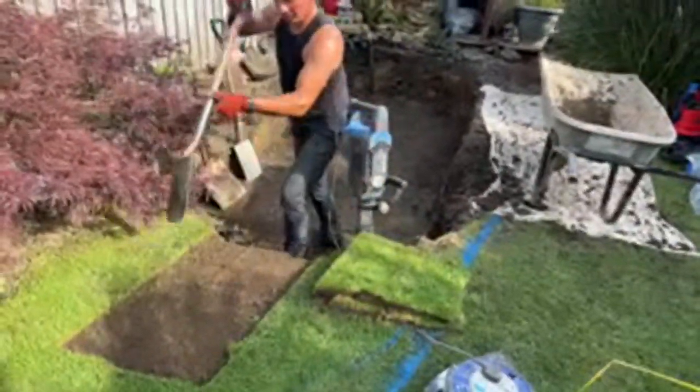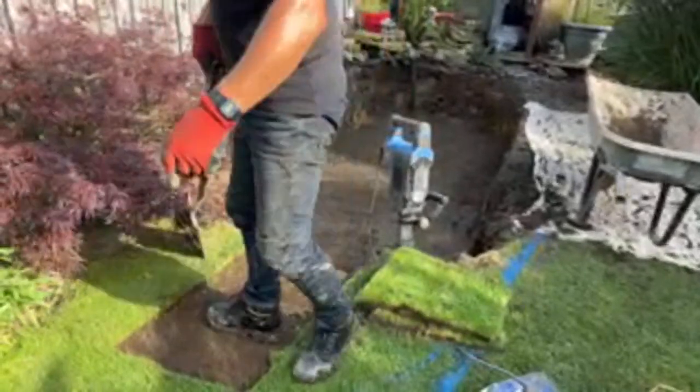And to keep that well watered. Yes. Look at that. Like cardboard.